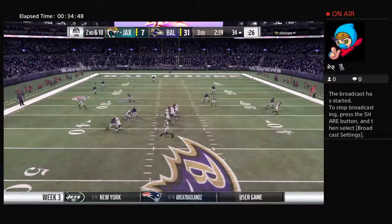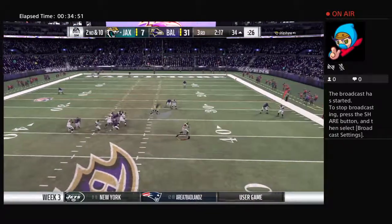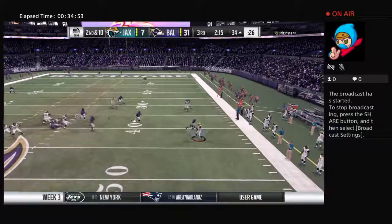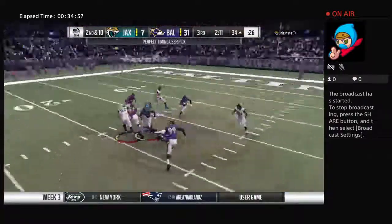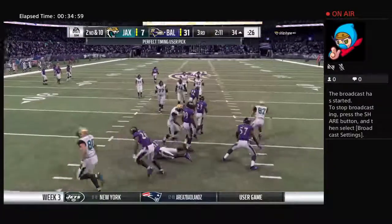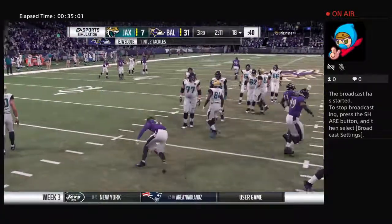Back to throw now on 2nd and 10. Escaping the pressure right. And for the 4th time tonight, it's an interception. Picked off by the longtime Charger.